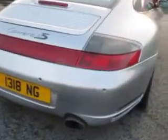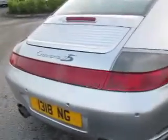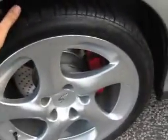Parking sensors as well to the rear of the vehicle, and they've got these sort of semi-smoked rear lights which look wonderful. Again, wheel in perfect order, tyres great, and I'll show you the inside edge there to try and put a bit more meat on the bone for you. So there you go. It's really nice, this car.